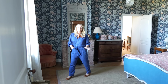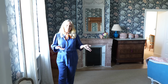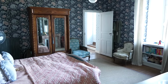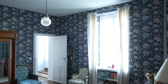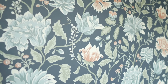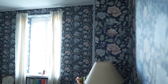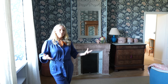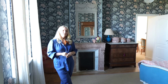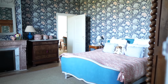So this room is my daughter Annabelle's bedroom, and this wallpaper is called Annabelle in her honour. It's another one from the Le Village collection with Sandberg, and it's all her favourite flowers. It's a big room with high ceilings, and this darker, deeper wallpaper felt really cozy. Before we put it up, it felt quite cold and empty. So she loves coming home to this room.